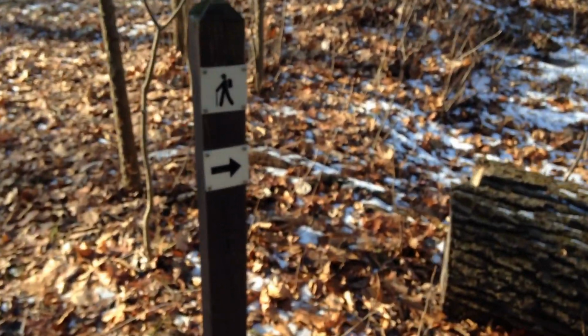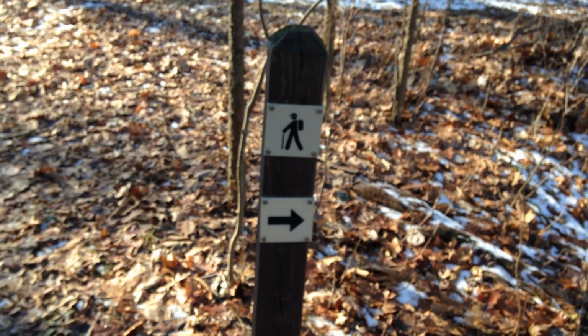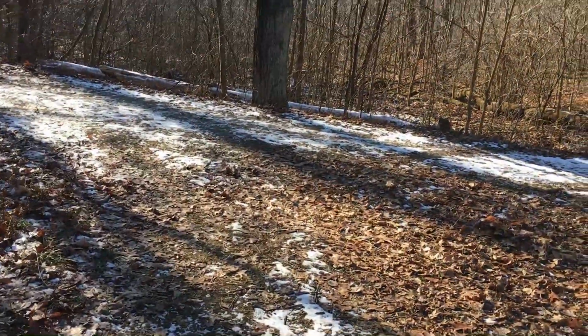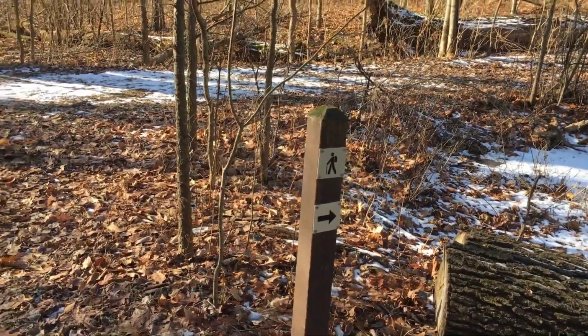And there's our hiker buddy. He's going one way, the arrow's going the other. Huh. Confusing. That's where we were. We just came down from there. We took a quick left here, and we come to this trail intersection with the little hiker dude who's confused.